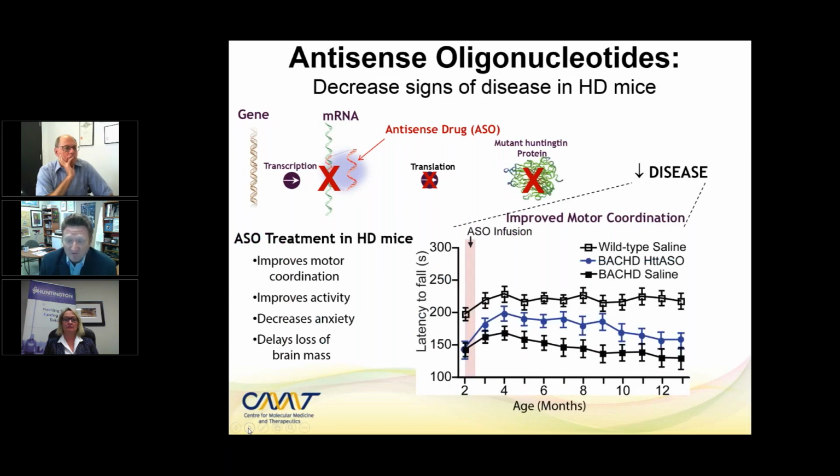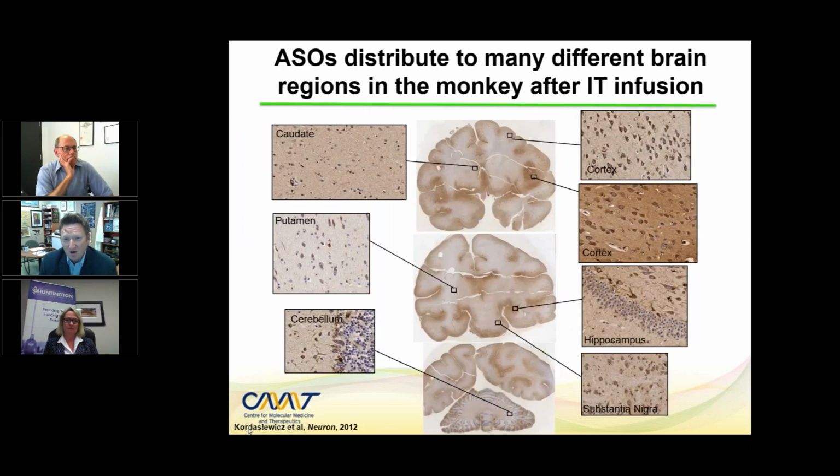It also improves motor function. This is a standard test of motor function in mice. The blue line again shows the mice treated with the ASO. They are closer to the normal mice, which are the open squares, and much better than the mice that were treated with placebo, the black squares. So we can show that treatment in animal models, specifically mouse models of Huntington's, shows decreased levels of Huntingtin in the brain. They show improvement of some of the signs and symptoms of Huntington's disease.